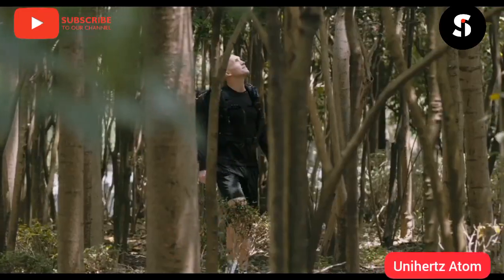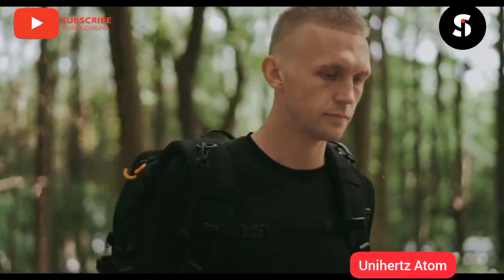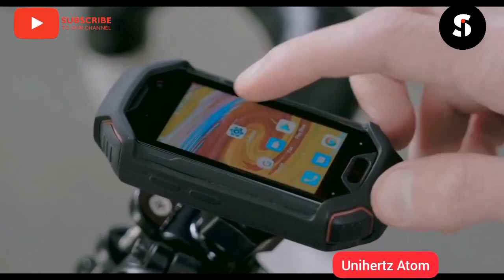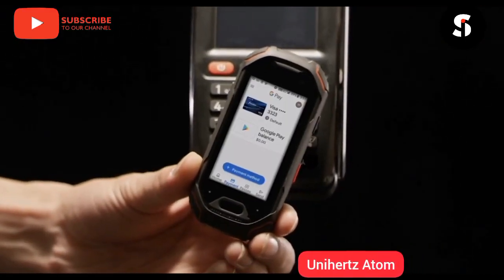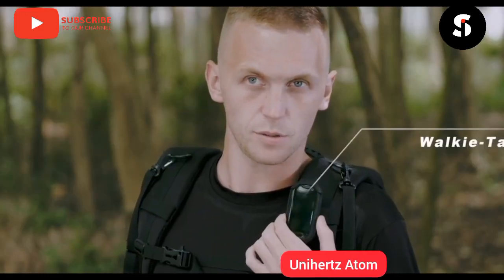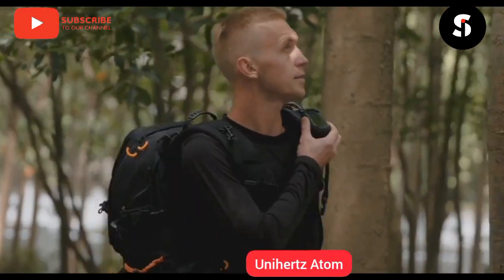Equipped with vanilla Android 8.1, it is the best companion for hiking and outdoor adventure. Easily unlock the phone with your fingerprint. With the NFC function, you can enjoy the convenience of Google Pay. Atom can also be used as a walkie-talkie with the built-in Zello app and the PTT button.